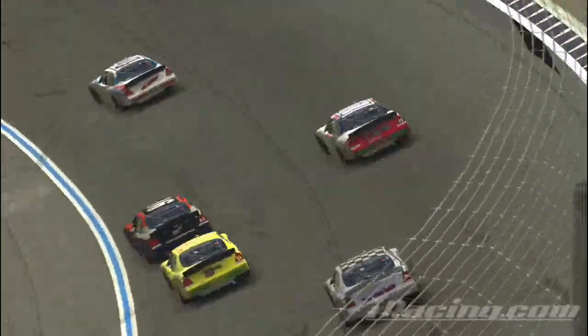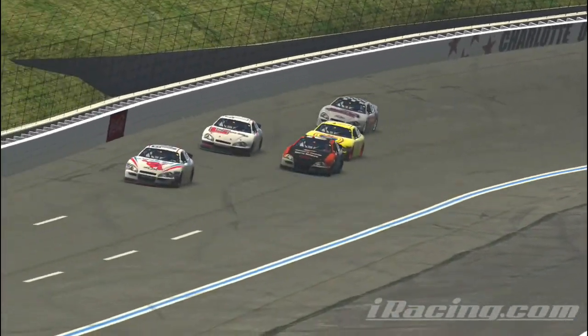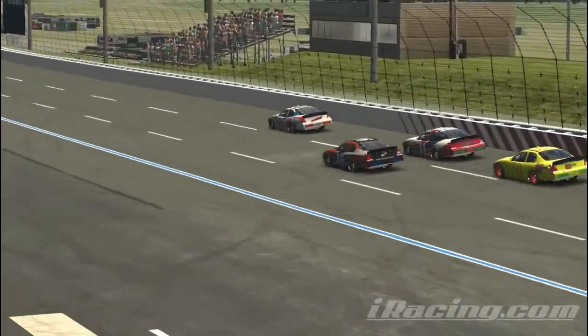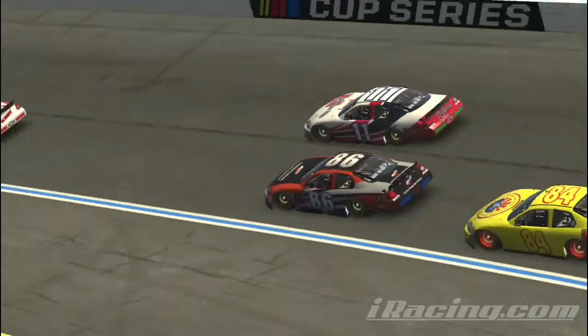Perennial rivals, the 86 and the 84, would be at the heart of the battle with the 14 and 11 in front. 00 would also be patiently waiting for these cars to sort it out so he could head to the lead.